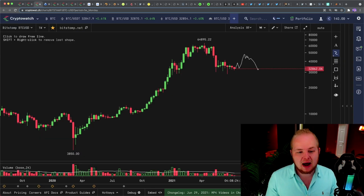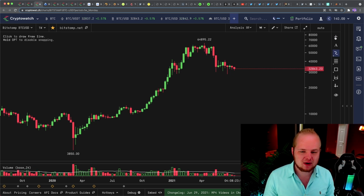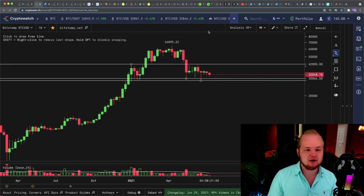Whether we see a lower high from this point and a move lower, or whether we see a full recovery from this point, either way, I think it's more likely that we would be going up from here, based on all of those metrics. But of course, anything can happen. So that's just my perspective on what I think. Of course, it's not financial advice.